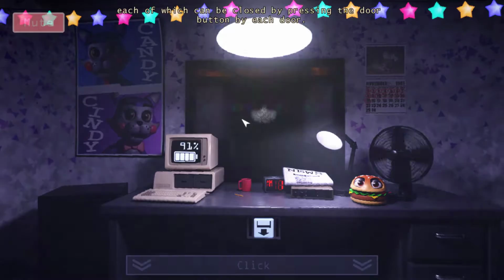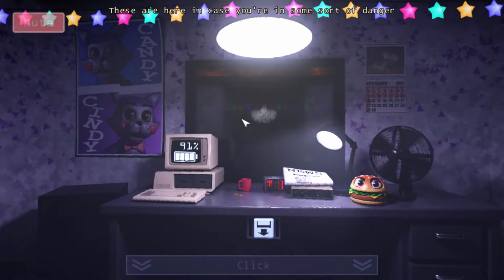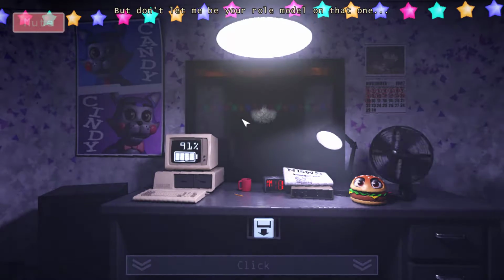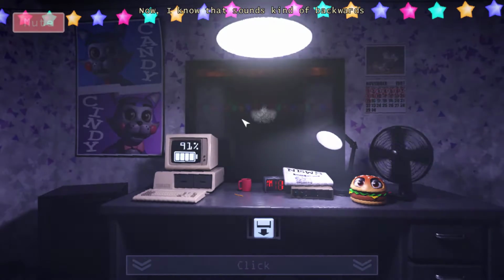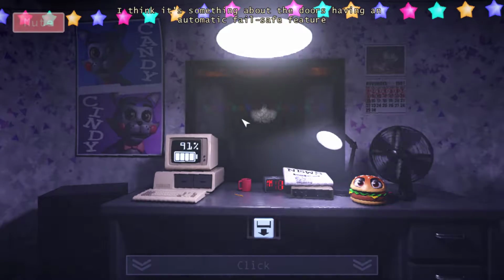Each of which can be closed by pressing the door button by each door. These are here in case you're in some sort of danger. I'm not entirely sure. Personally, I just use them to shut myself off from the world when I need a break. You need to remember that doors use power, and the longer they're closed, the more power they drain. Now, I know that sounds kind of backwards, but you have to trust me on that one. I think it's something about the doors.